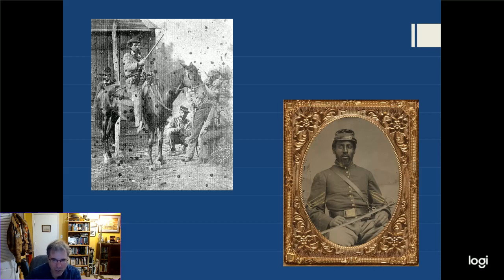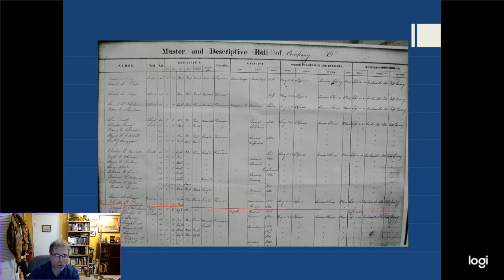This is the most useful piece of individual information you can find for a specific soldier. And much of the information on these compiled service records were originally on large muster rolls that look like this. These are huge, big pieces of paper that are probably 3 feet long and about 2 feet wide. They folded out, and in the late 19th, early 20th century, all the information from these muster rolls was copied onto cards and turned into what were known as compiled service records.